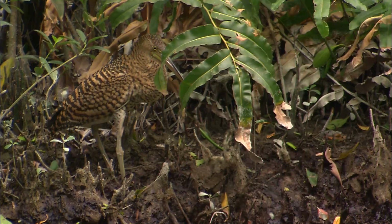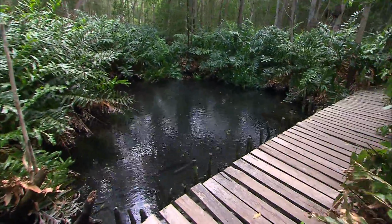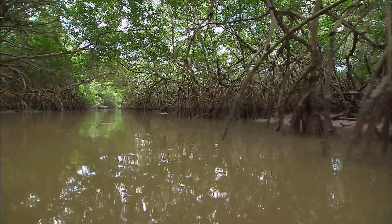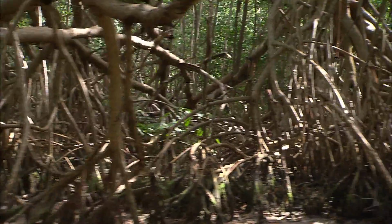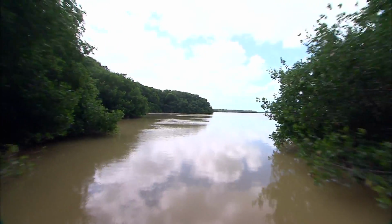On the shore of the Gulf of Mexico near Celestún, a nature reserve has been created in the mangrove swamp. As if they were standing on stilts, the plants, like the birds, stand high above the water to find their food.